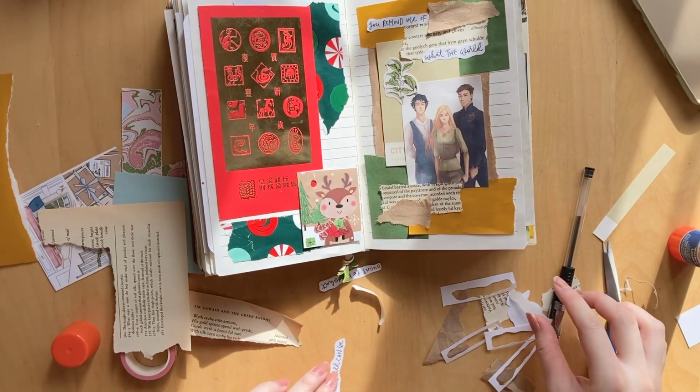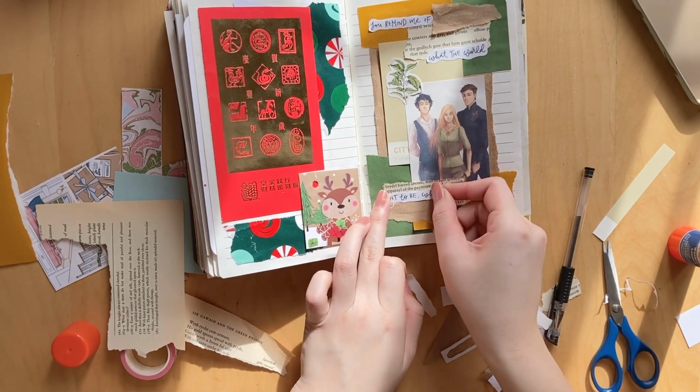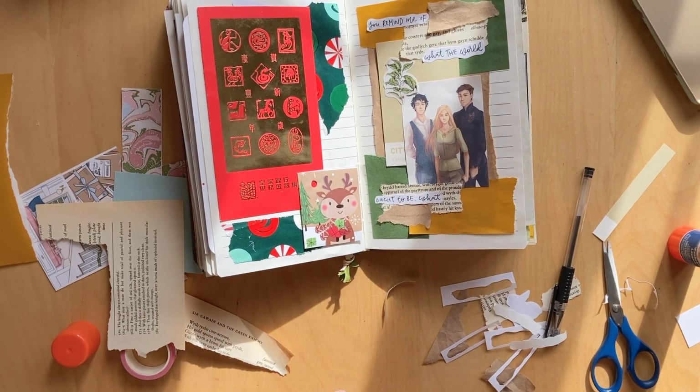But yeah. Oh, also, I don't think I mentioned, but I did include a little leaf sticker just in that corner right there. I trimmed the edges to have a little bit less white space. And yeah.